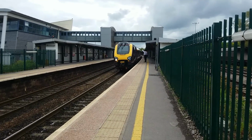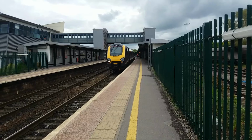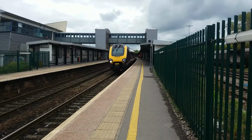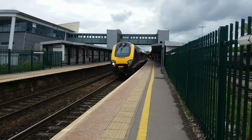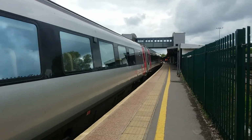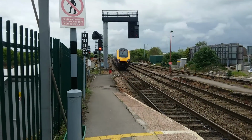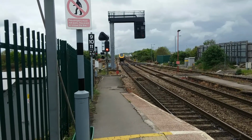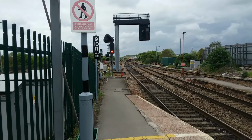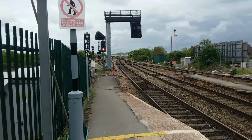Right, about to depart now. It's a 10:32 CrossCountry service from York to Plymouth, formed of 220033. And it's departing now. Nice wave from the driver. Off goes 220033 to Plymouth from York. Next stop for that, Bristol Temple Meads, which is also somewhere I would be filming on Saturday. And let's see, just go around the corner down there.